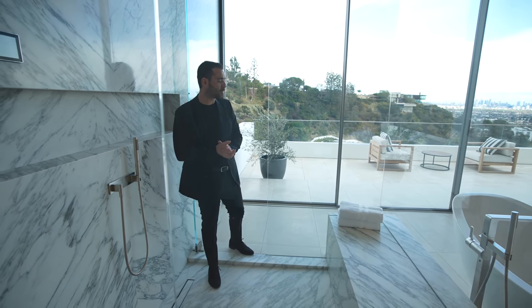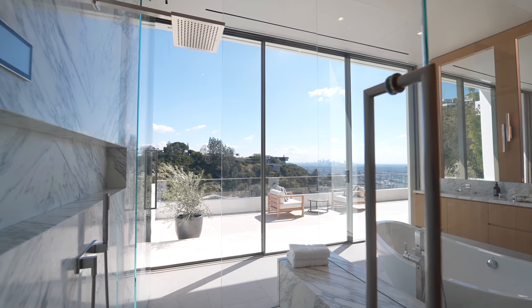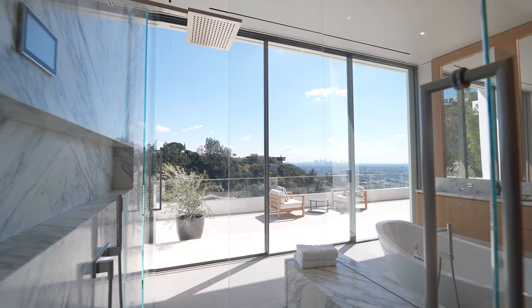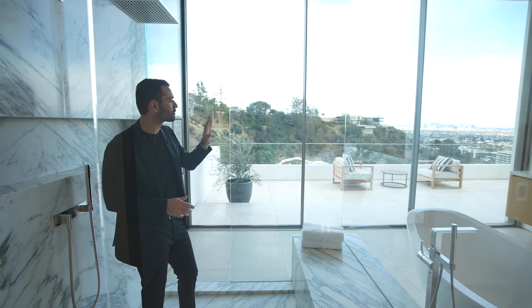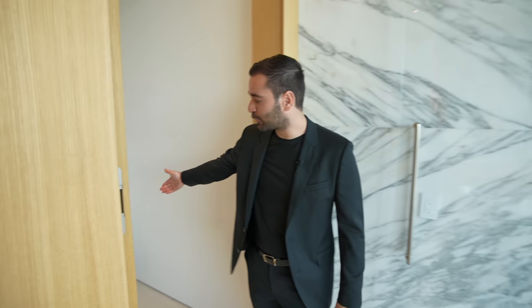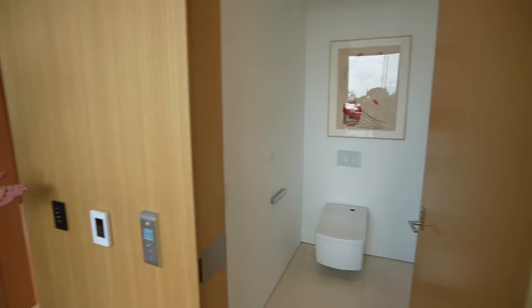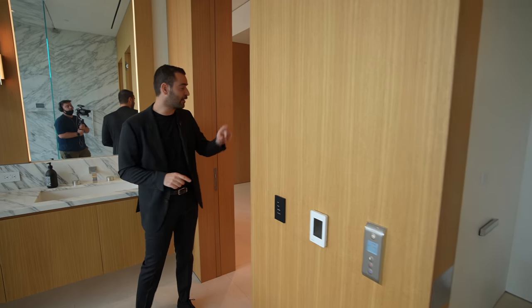It's all glass, all open. And from your walk-in shower, you get these amazing downtown Los Angeles views. Yeah, I don't think there's a shower in the city where you get views of downtown like this. Incredible. Lastly, we have two water closets. First one here and second one on this side. And that wraps our tour on this floor. Now let's take the stairs and go check out the lower level.